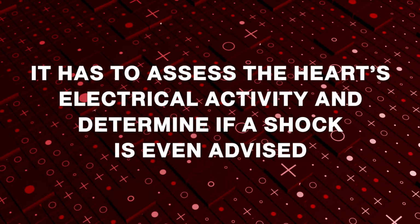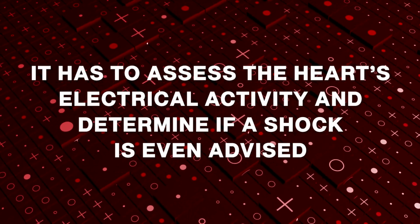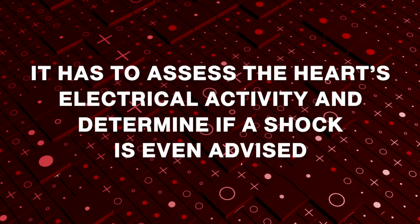A lot of times we get this misconception that we're messing around with an AED machine and we put pads on and we hit a button. It's not going to do anything, right? It's not going to push an electrical shock. It has to assess the heart's electrical activity. It has to determine a shock is even advised, because sometimes it might say, no shock advised, continue CPR. That means it did not detect a shockable rhythm, right?